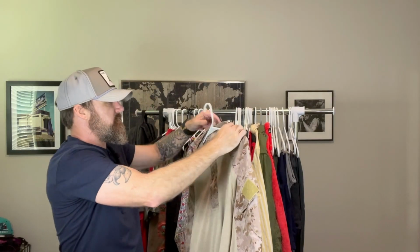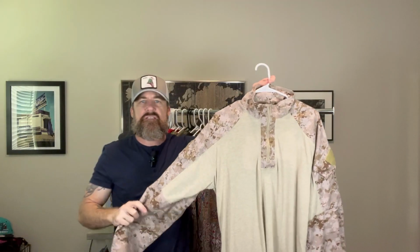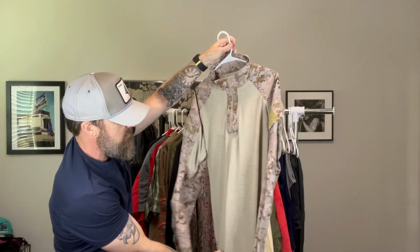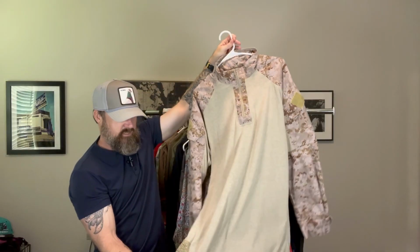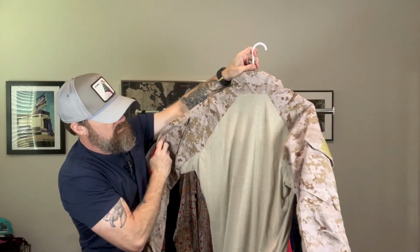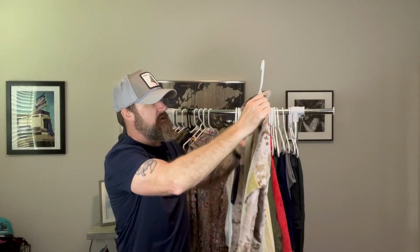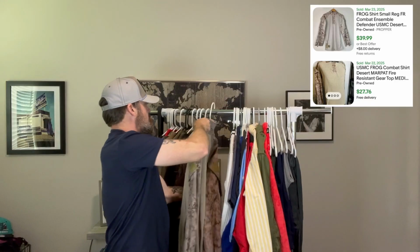All right, I've told you guys in my past videos, I find a lot of military stuff at the bins. This is a fire resistant United States Marine Corps shirt. It's called Frog. I don't really know what that means. It's a large long, so I think it's a pretty decent size. And it's this kind of like desert digi camo sand color. Quarter zip. I don't know. I think I might be able to get at least $20 for that.